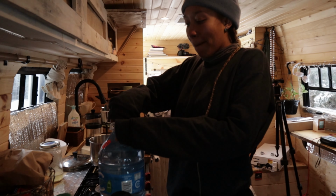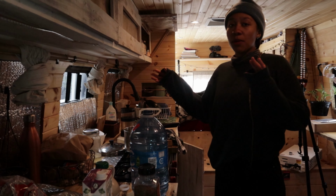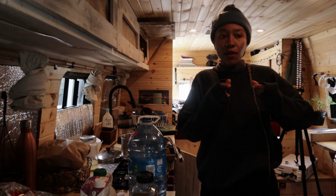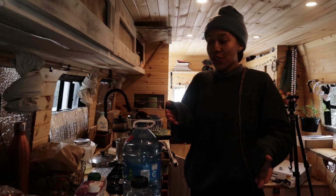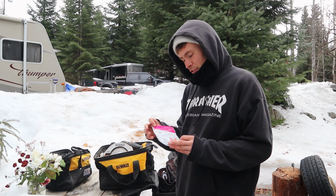Alright, so what are you doing now, love? I am heating up water because we need boiling water. We'll pour that over the 1/2-inch PEX pipe that's still on the fitting, and that will loosen it up from the actual fitting, and hot water doesn't do any damage to the fitting itself, so then we can reuse it. Nice.